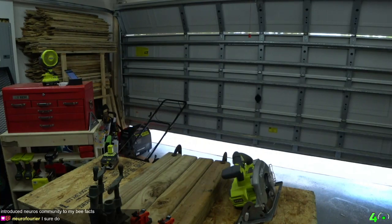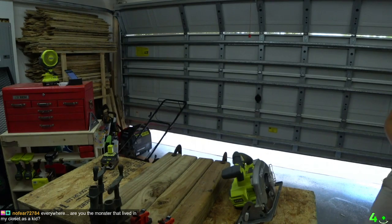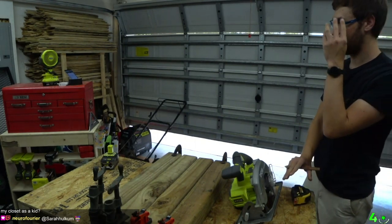So now this isn't going to be perfect because it's a little over 3.5 inches. So let's draw our crisscross and find the center.